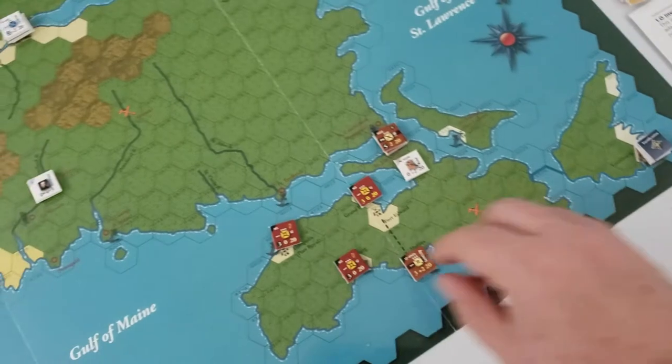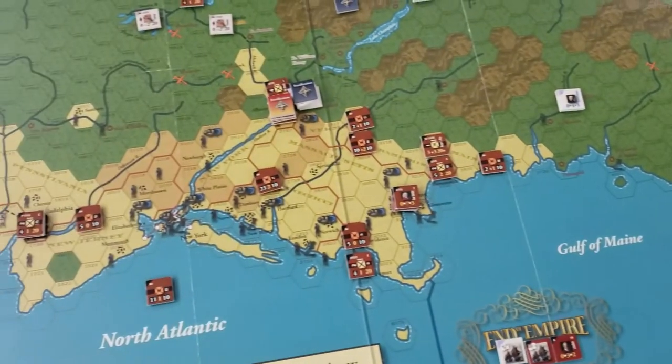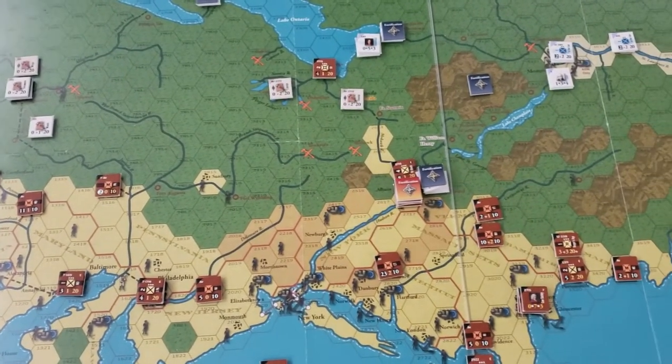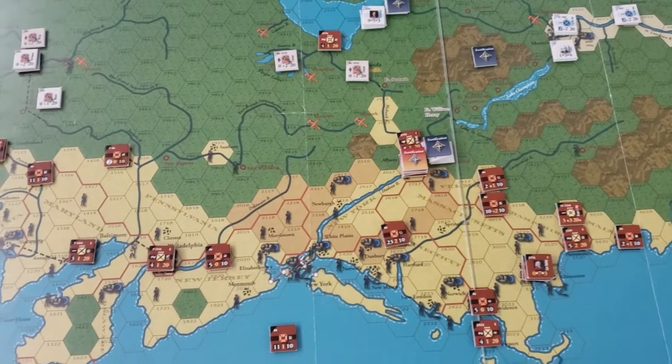Basically no threat to Louisburg yet, which is to the advantage of the French right now, but I don't know. It's kind of hard to say. It's true, the Abercrombie stack has been roughed up very badly. A lot of step losses inflicted on the British.